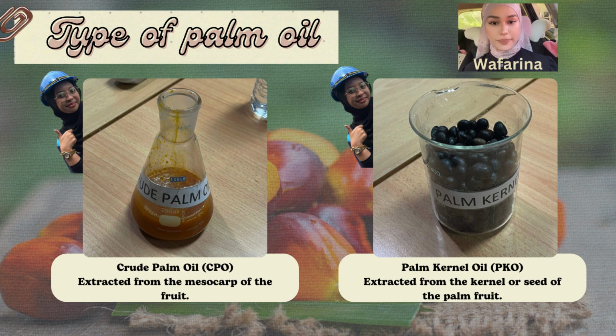There are 2 types of palm oil in Lumadan Mill. The first one is CPO, which is crude palm oil. It is extracted from the mesocarp of the fruit. The second one is palm kernel oil, which is PKO. This is extracted from the kernel or seed of the palm fruit.